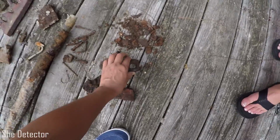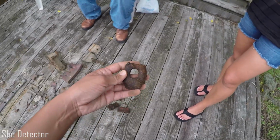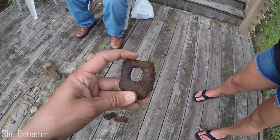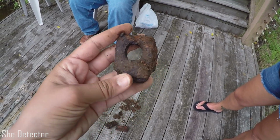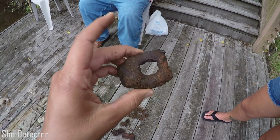Except for this belt buckle. Yes, this belt buckle is in fact from the Civil War, circa 5 BC. There you go. Yeah, right here. They knew how to work metal back then, but only for this one belt buckle.